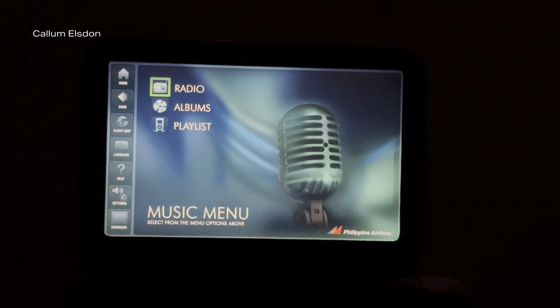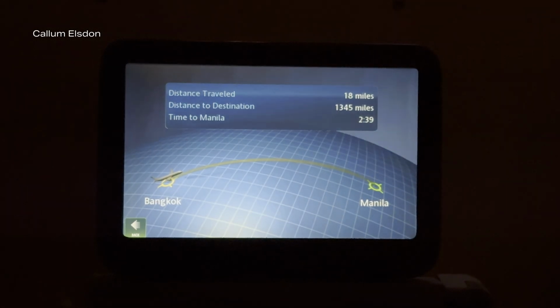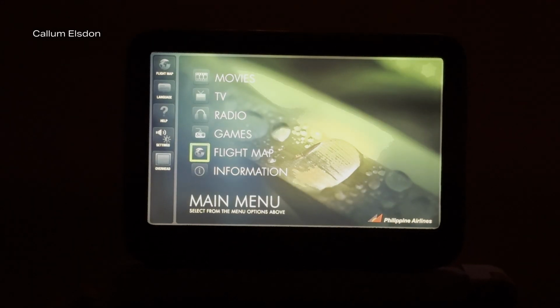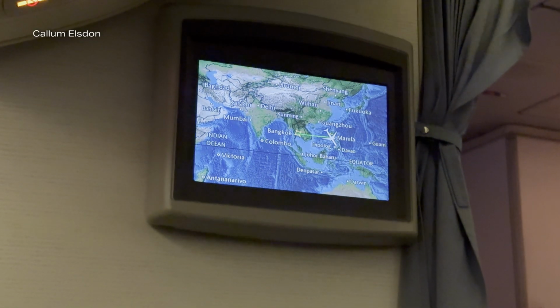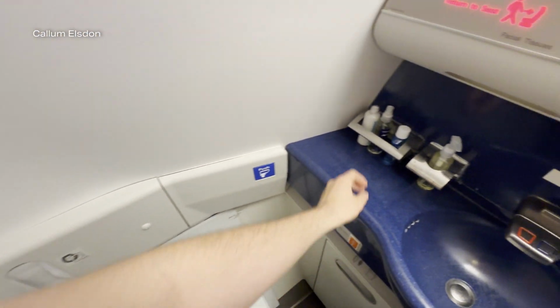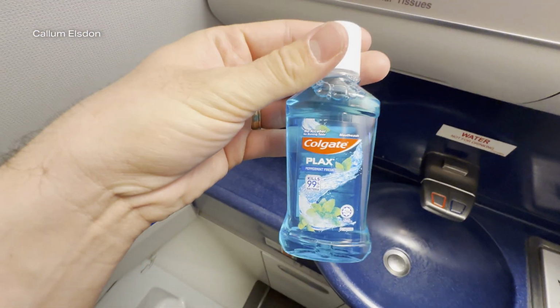Plenty of films, including a dedicated Filipino selection, were available, although the selection of series was rather lacking. The maps were basic but did the job, while the main screens at the front of the cabin also displayed it at all times throughout the flight, and of course fitted out with Windows XP style screensavers in tow.